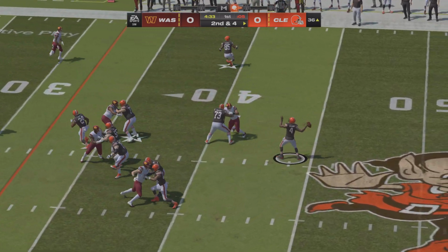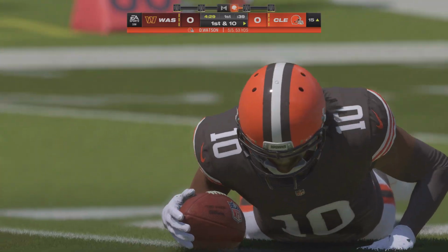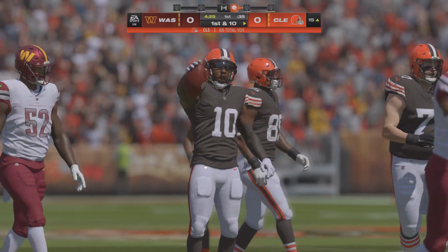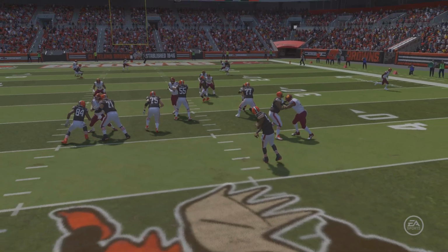Now we'll play fake, and it's Watson. This will be caught, Jeudy. And they're going to have another first down here as the tackle's made at Washington's 15-yard line. A gain there of 21 yards.